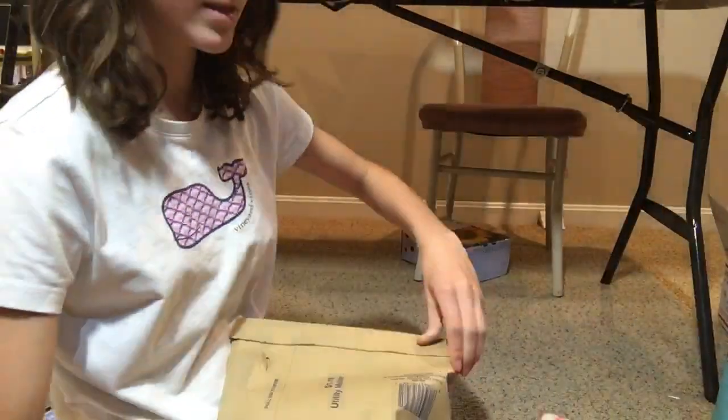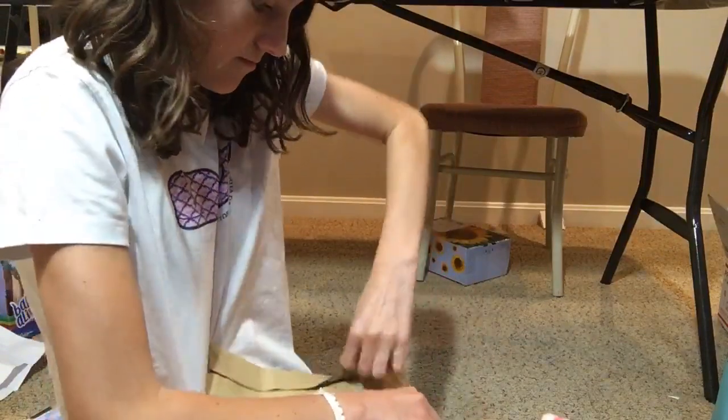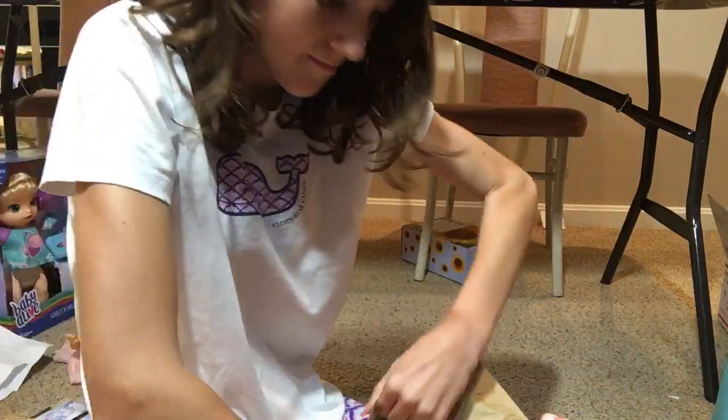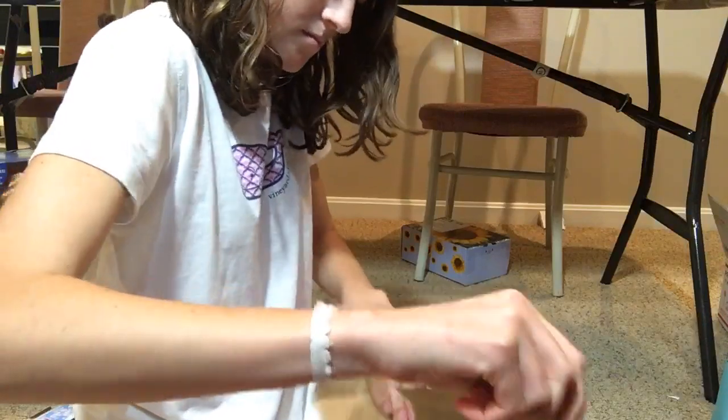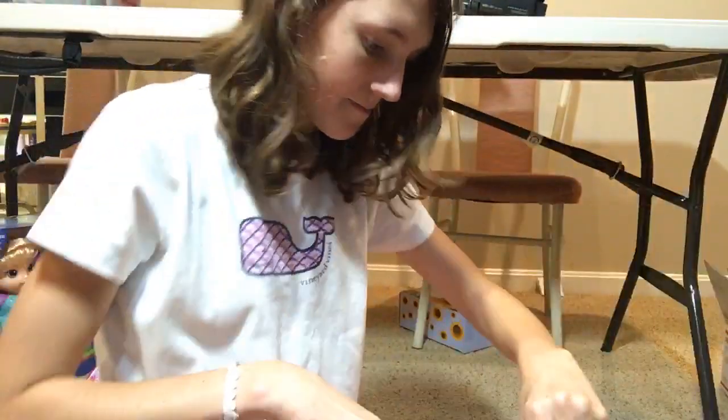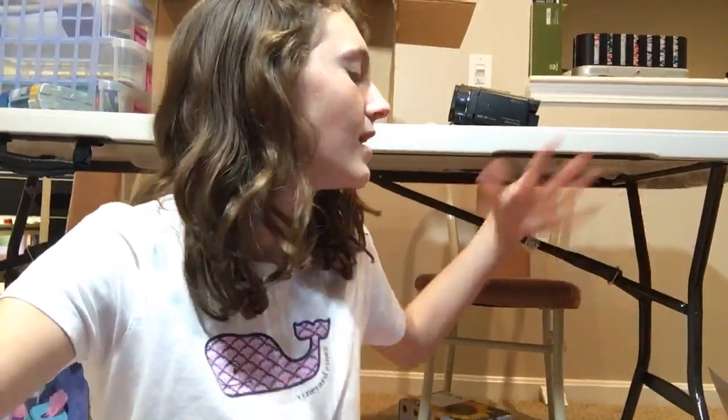Okay. Oh, here's some more packages. Okay. You know, guys, I'm going to do this later because I have to go deal with something. So I have a lot of stuff left to open, so I'll open it later. I promise I won't look at anything. I'm so sorry. I have to go.